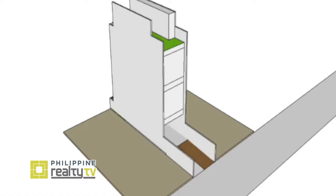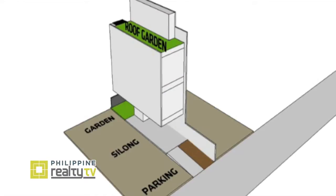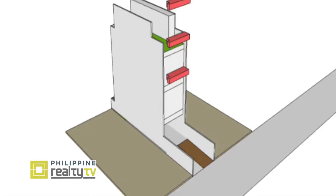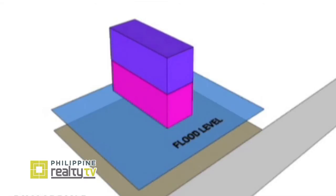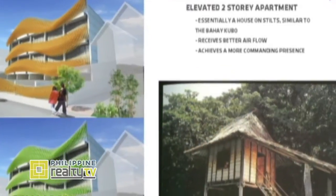Instead of fighting against the flood, you're actually getting its characteristics and trying to design your house to adapt to it by kind of mirroring or copying. It's the way it moves, the way it behaves. And so the first thing that we did is we raised the entire house, right, to be sort of on stilts, just like the Bahay Kubo.